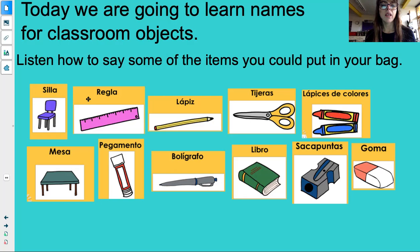Fantastic. Then we have a ruler, regla. Nice. Then we have a pencil, lápiz. Super. Then probably this is my top piece of stationery. I love the name of this one. These scissors in Spanish are tijeras. Okay. And then we have some colour pencils. You ready for this one? Lápices de colores.